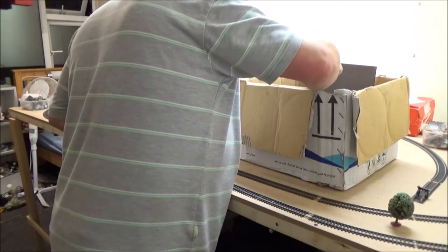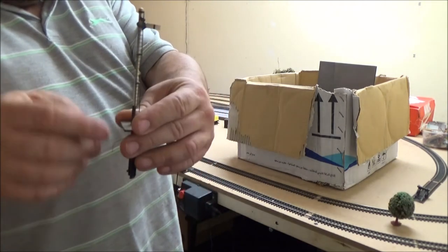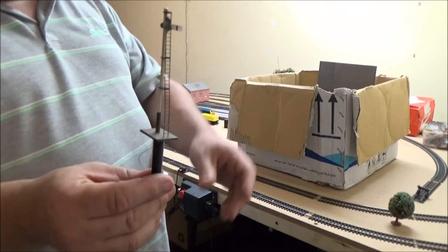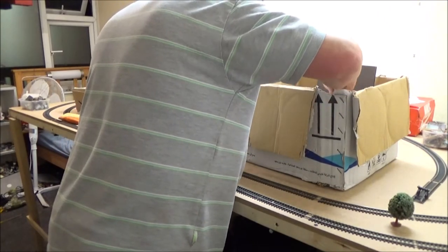I've also got, I think he was pretty kind to give... Oh, this one's a broken one. It's meant to be a proper working electric signal, but all the servo and everything broke on this one. But I have got working ones in here somewhere.